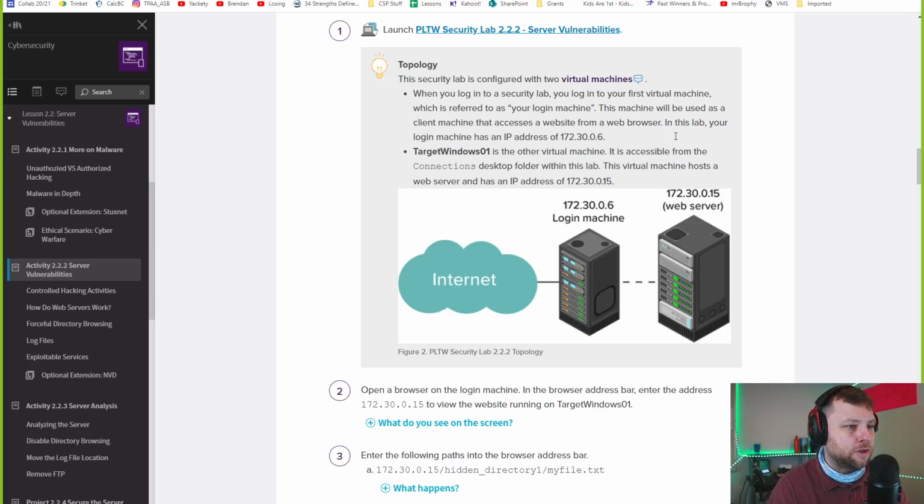And your machine will be used as a client machine that accesses. So we have a client that we will access the website from a web server. So we're going to be here and then access the web server. In this lab, your login local machine has an IP address of this.